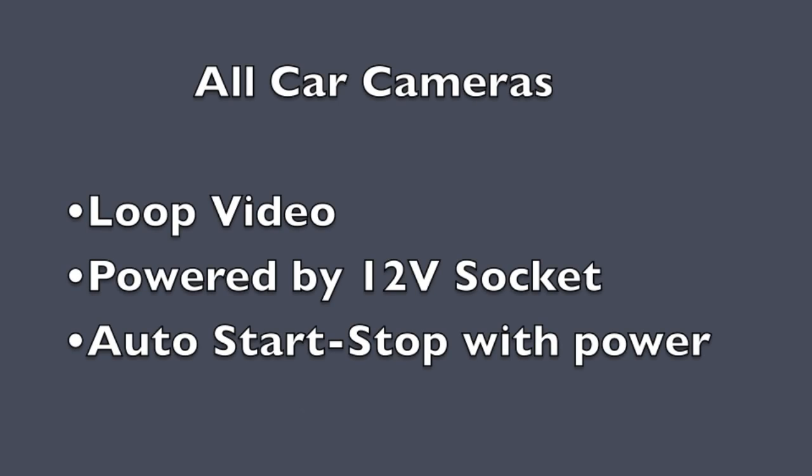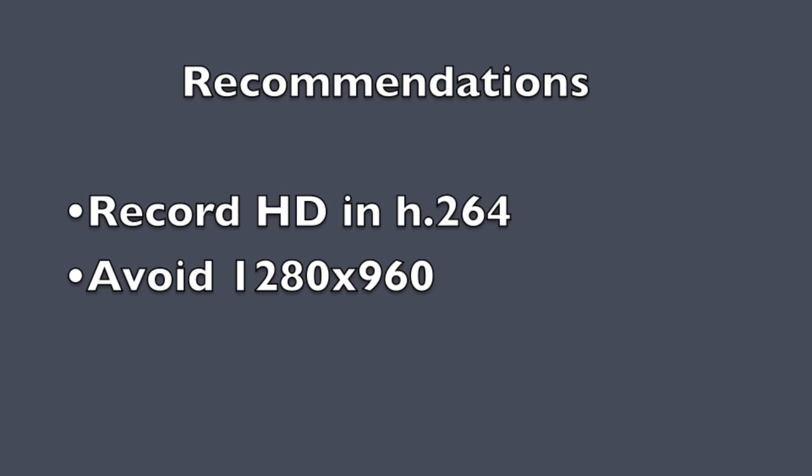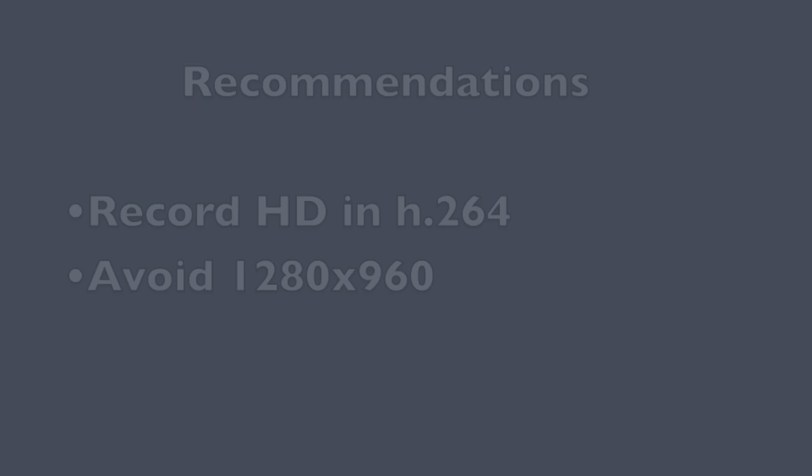Now, to be classed as car cameras, all those cameras should share some common features. They loop the video round, they're powered by the 12-volt socket in the car, and they auto start and stop when they receive power through that socket. If your car is one of those ones that doesn't disconnect the power when you turn off the ignition, you're pretty much stuffed. Now, as far as things to look out for, I'd always recommend that you get ones that record in H.264 and you avoid 1280 by 960 resolution because it's always upscaled. Look for 720p or 1080p.